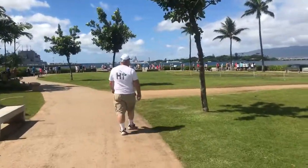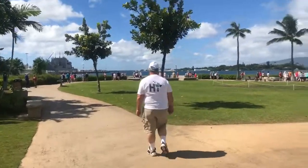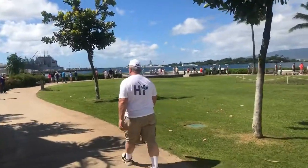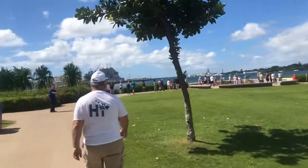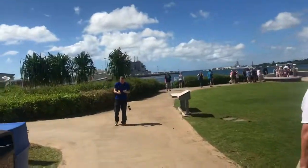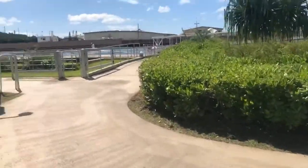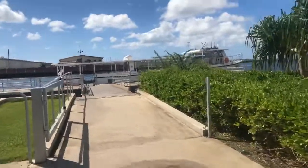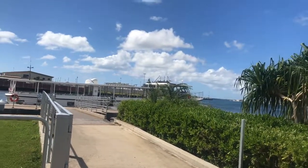So right now it is October 2018. You're not allowed to get onto the memorial because they found cracks in the structure. They used to have a boat ride that would start down here and then take you over to the memorial, and I'll show you the boat in just a second. But they no longer have the boat ride because of the structure of the memorial. So this over there is one of those boats that would take you over to the memorial. And like I said, no longer.